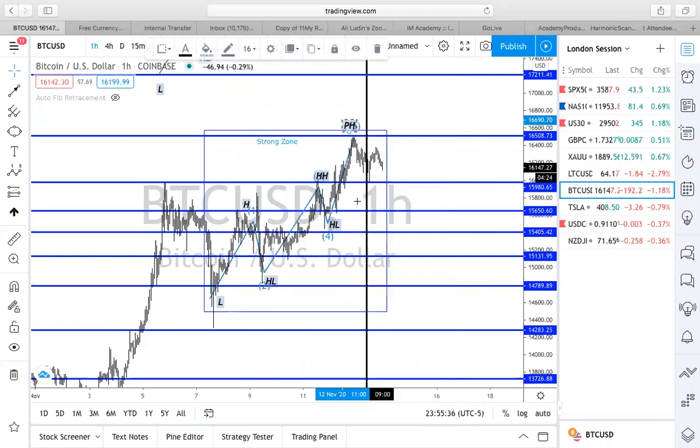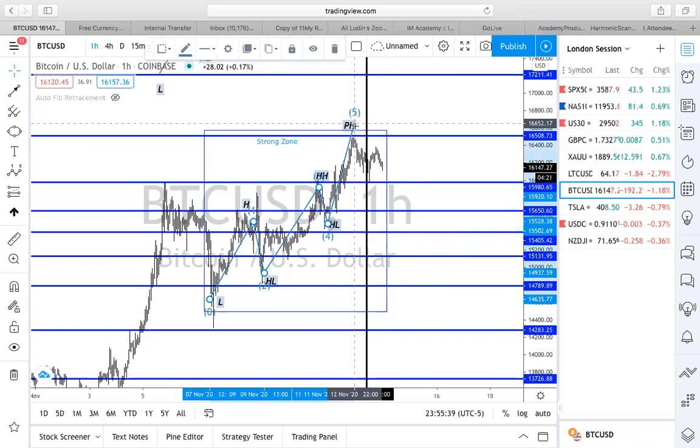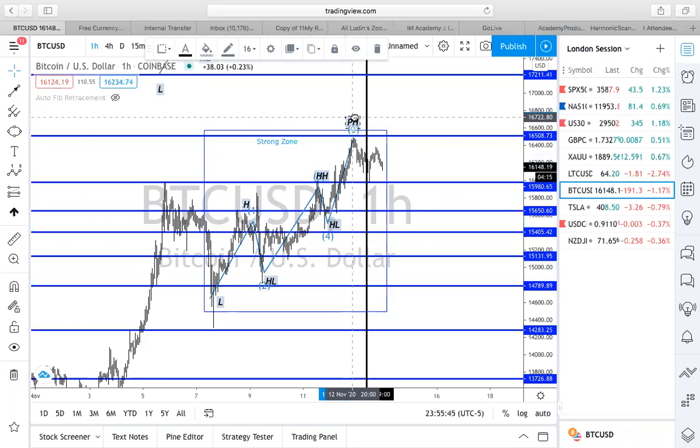PX, which means pivot high. Now, a pivot high means reversal. Pivot means reverse, right? This is why we're calling it a pivot high, because when it gets to this certain type of high, it's probably going to reverse in the market, right? And realize at my strongest zone, there's a reversal right here, right? But we're going to get into that a little bit later, right?